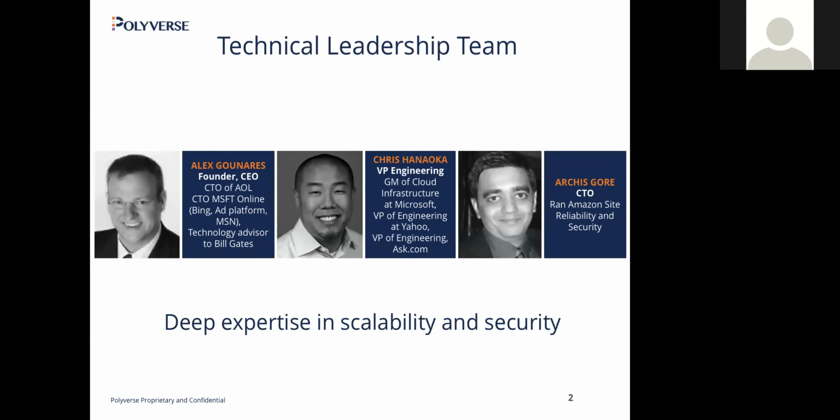He's our CTO, and he ran site reliability at Amazon for reliability and security to make sure Amazon was up and running so we can all have a wonderful Prime Day. So that's our team. They are some of the operators of the world's largest infrastructure. They know scale very well, and they know security very well.